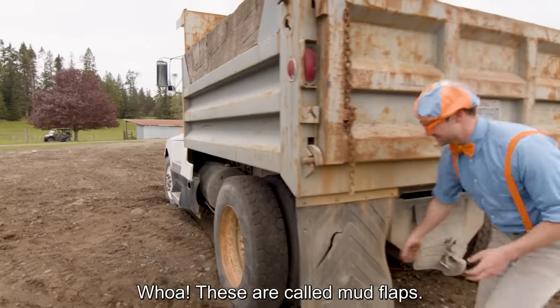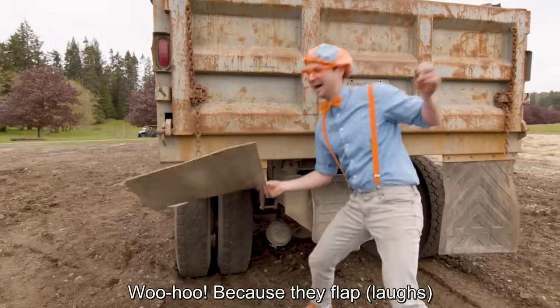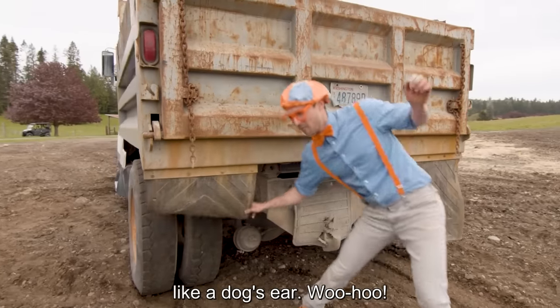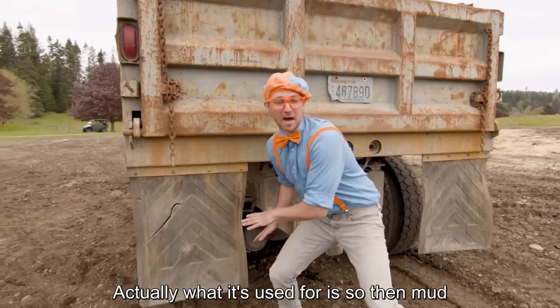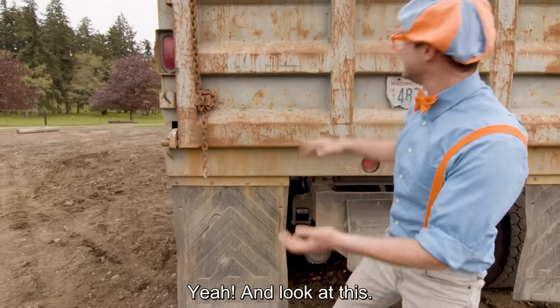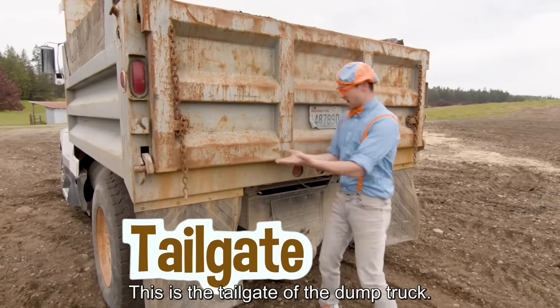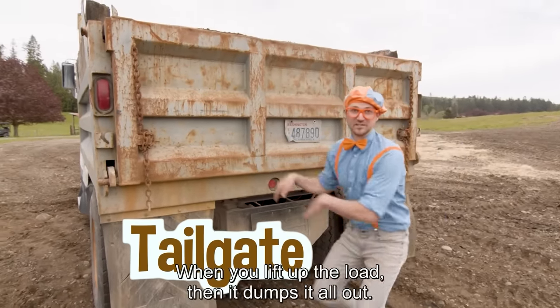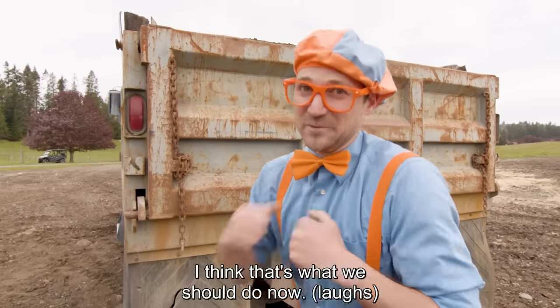Whoa, these are called mud flaps. Woohoo! Because they flap like a dog's ear. Actually, what it's used for is so then mud doesn't fling out to the vehicles trailing it. Yeah, and look at this. This is the tailgate of the dump truck. When you lift up the load, then it dumps it all out. And I think that's what we should do now.